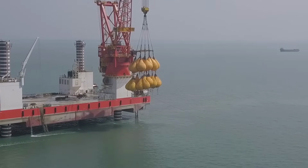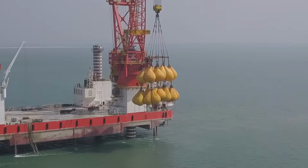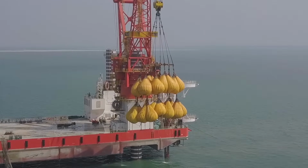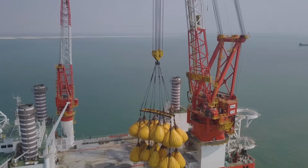In the energy business, monohull ships are not the only solution, however. So the company has designed several jack-up rigs that are more stable than ships when working at sea.